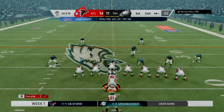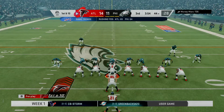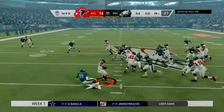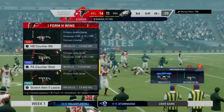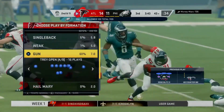Ryan will bring the Falcons up now, 1st and 10 at their own 44. This is a counter play. Eckler. And the reinforcements come in as they're going to stop him behind the line. It's a loss of a yard there, and it's second down.